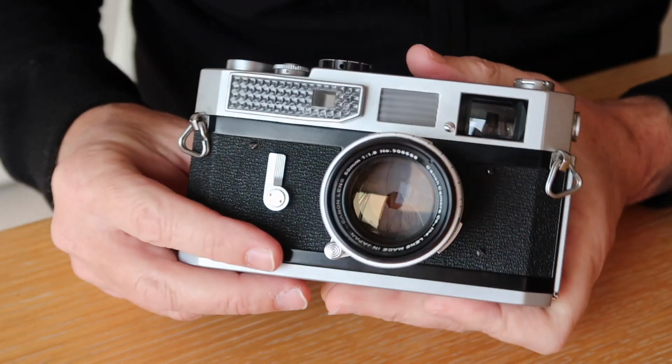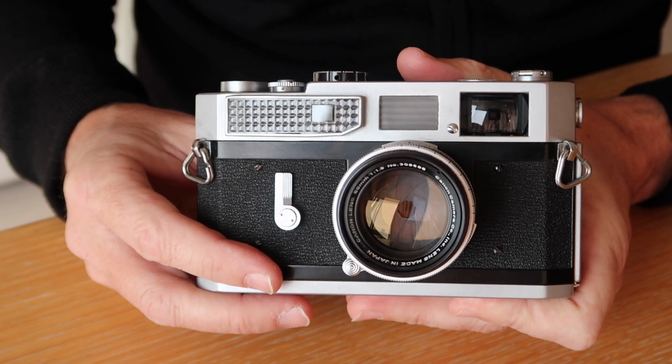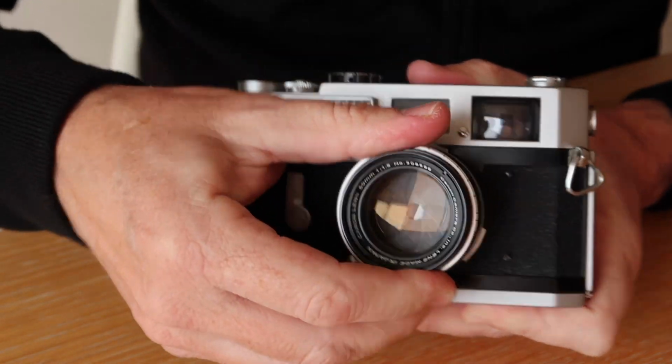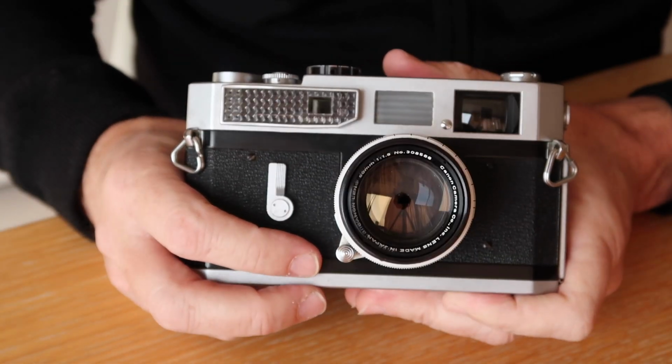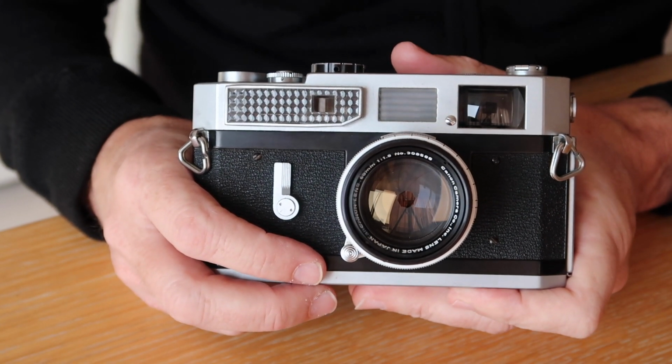This camera is fitted with a 50mm f1.8 lens, which is the most common lens which Canon sold in the camera package. It's an outstanding lens. It's a very good performer, provided you can find one which has no haze in it.